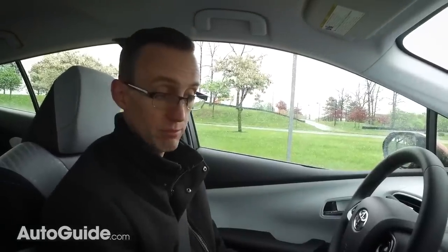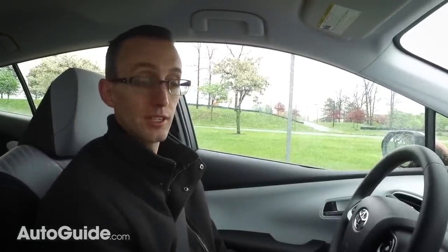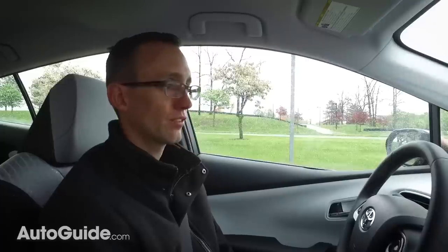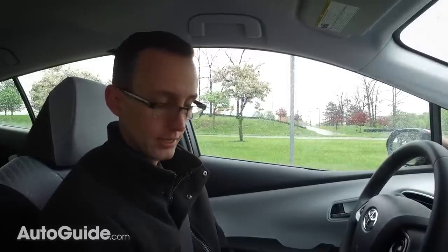And I find myself using B mode most of the time. You don't have to use the brakes as much. It kind of does it on its own, which is nice because you're maintaining that range as far as you can by putting as much juice back into the battery pack.